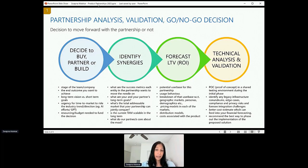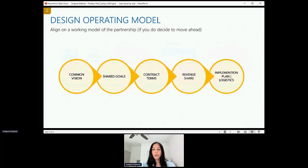So the next stage, once you know that, hey, I have a potential partner that I want to partner up with, and their goals align with ours, or at least tentatively they align with ours, the POC, the technical validation that you have tried to do to validate your hypotheses has gone relatively well. And now you want to literally put pen to paper and start the discussion about common goals and timelines, etc. Right, all the good stuff, all the meaty stuff. So I call this designing the operating model, right? And again, I've broken this down into a number of steps.